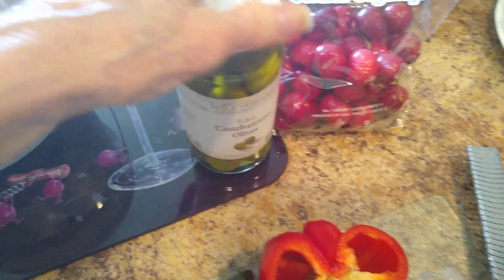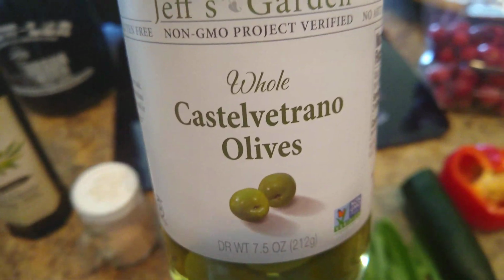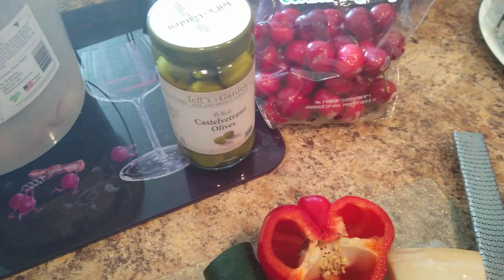And I'm going to throw on some Castelvetrano olives. My very favorite olives. These are with sea salt, not regular salt, so I like that. Hopefully the sea salt is better for us.